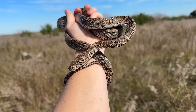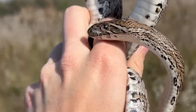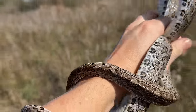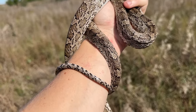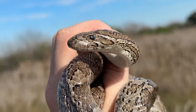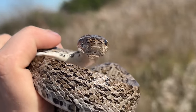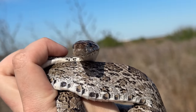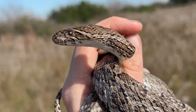But this one's, it's like his eyes are just kind of too far back, or his pupils are too far back in his eyeball. Something is not right with this thing. And I think as a result of that, he's having a hard time finding food and is skinny. It's like a cross-eyed Emory's. Look at this. That is so interesting. So different looking. All right, we'll let him go. I feel bad for this guy, but what can you do?